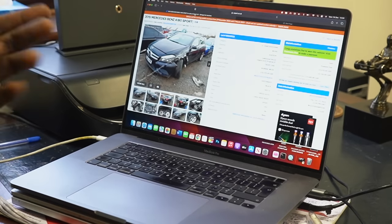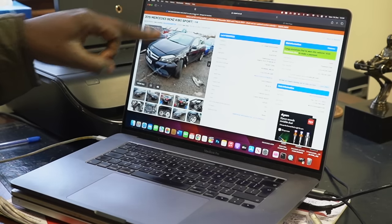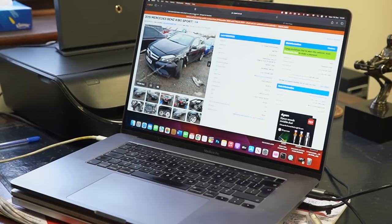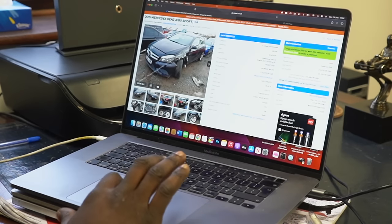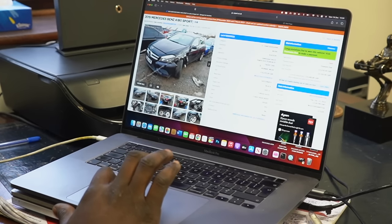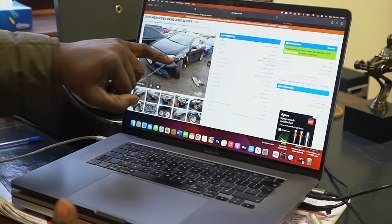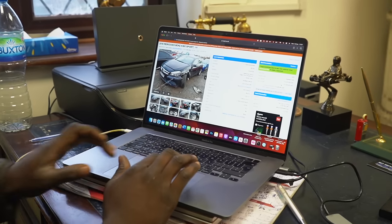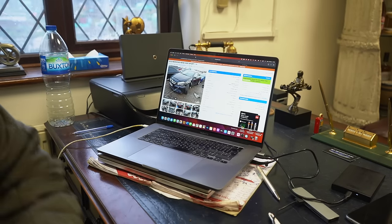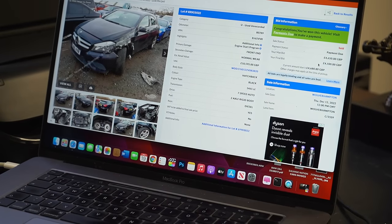Ta-da! I just won a 2015 Mercedes-Benz A180 Sport Diesel Automatic, Category U. It's only got 80k on the clock. It's a 65 plate, engine start program, meaning that the engine starts but it doesn't run and drive because it's got suspension damage. And I won that car in the air of transparency. Let me zoom in. Have a look at that.